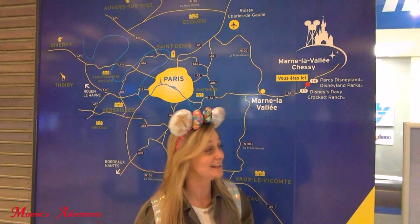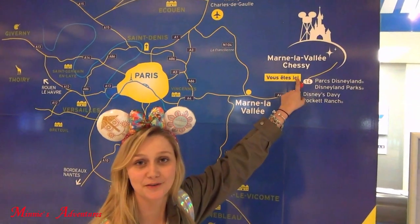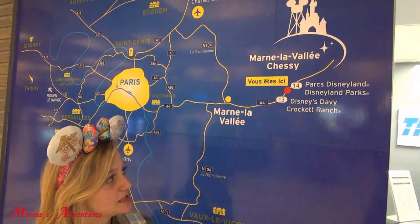We're back off the train, as you can see. We have arrived at our destination. Normally it took us about 2.5 hours, but we had a delay because there was some kind of fire somewhere on the track. And we had a 1 hour delay, so we did 3.5 hours to get here.